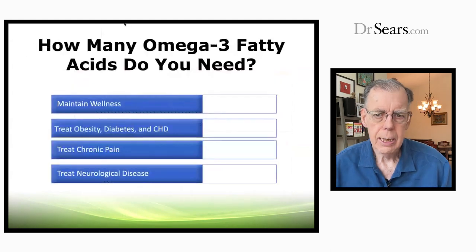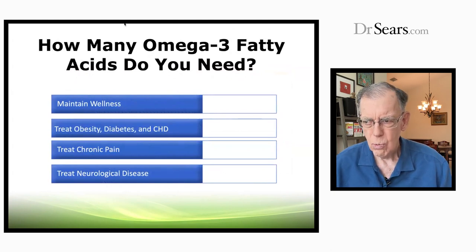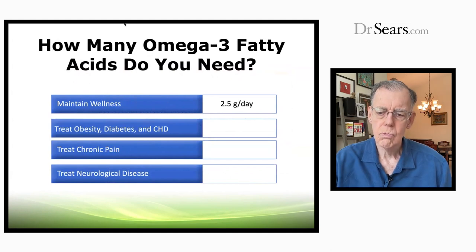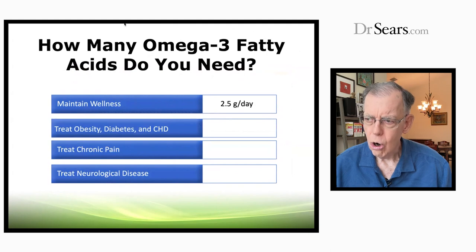The question might be, how much do you need? It depends. Let's say you're well, that you have no chronic disease and you look good in a swimsuit. You might need 2.5 grams of omega-3 fatty acids to maintain that balance. But what if you're not so well? What if you're obese? You have diabetes or heart disease, all diseases associated with insulin resistance.